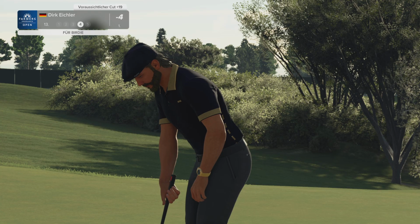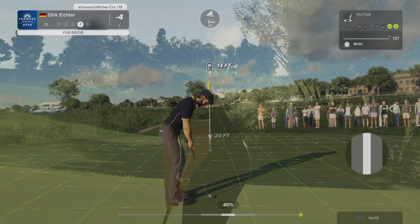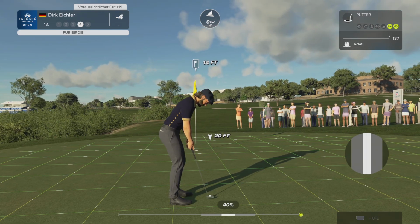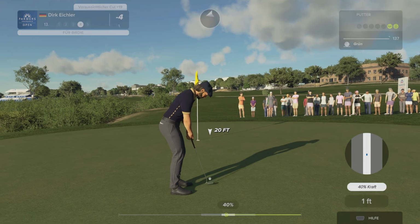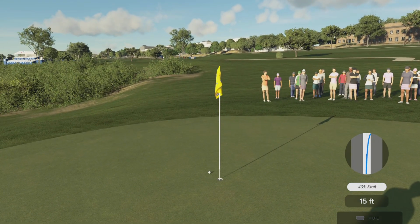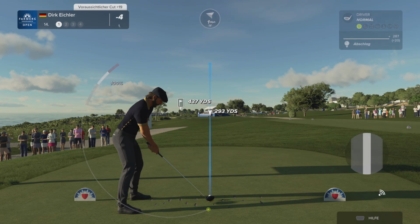Trying to get to 5 under with this putt. All right, guys. This for 2 birdies in a row. Oh, gee, that line was looking good, wasn't it? Well, this would be a good one to make. It's for par. He's currently sitting in first place. Time to face a par 4.